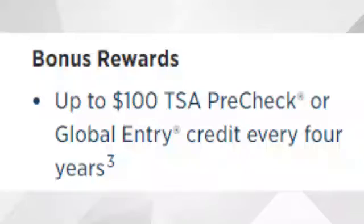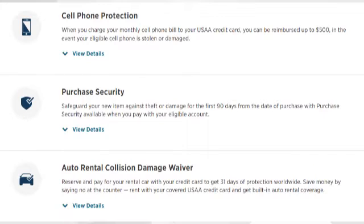Now with this card, there's also going to be some other perks that come with it. For instance, you can receive up to $100 in TSA PreCheck or global entry credit. This is going to be every 4 years that you can receive this credit. Then on top of that, you can also receive cell phone protection. With this, you can be reimbursed up to $500 if your cell phone is lost or damaged, as long as you pay your monthly phone bill with this credit card. You can also receive purchase security. With this, you can safeguard your new item against theft or damage for the first 90 days as long as you purchase your item with this credit card.